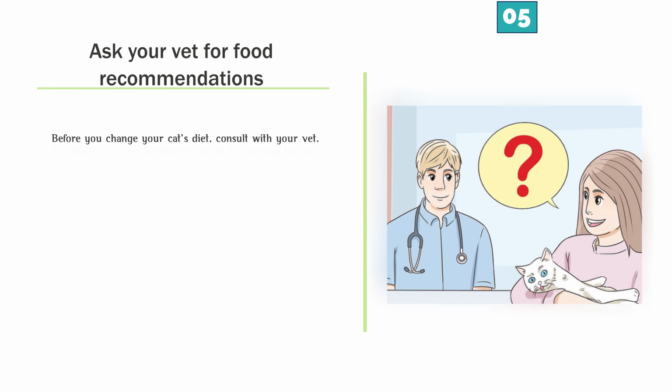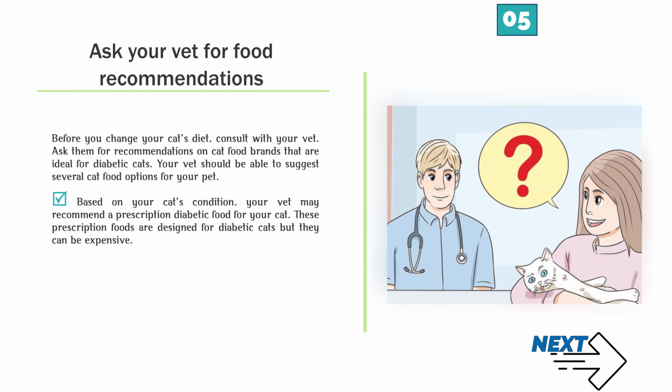Number 5. Ask your vet for food recommendations. Before you change your cat's diet, consult with your vet. Ask them for recommendations on cat food brands that are ideal for diabetic cats. Your vet should be able to suggest several cat food options for your pet. Based on your cat's condition, your vet may recommend a prescription diabetic food for your cat. These prescription foods are designed for diabetic cats, but they can be expensive.